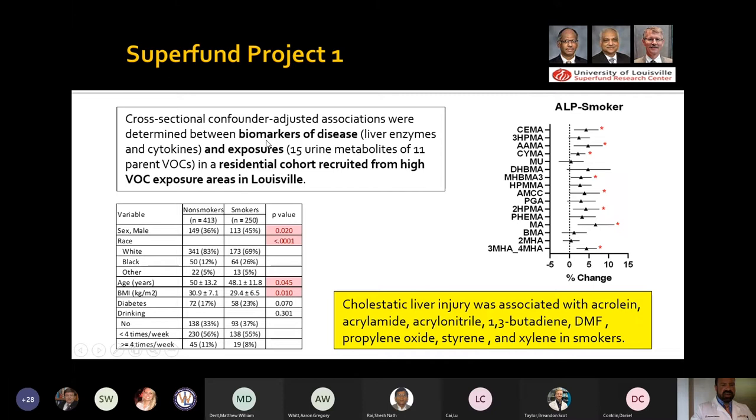This was broken down into non-smokers versus smokers. The most striking result is that the alkaline phosphatase levels were increased with exposures to 8 different VOC metabolites. But interestingly, they were only increased in the smokers, but not the non-smokers. We're trying to figure out what that is. Is there something in the smoke, like cadmium, that's doing it and not the VOC, or is there a threshold dose of VOC exposure required to get this elevation, because the smokers have higher VOC levels than the non-smokers?